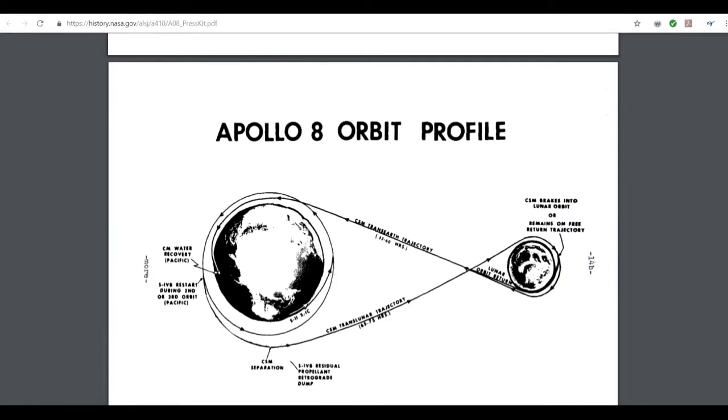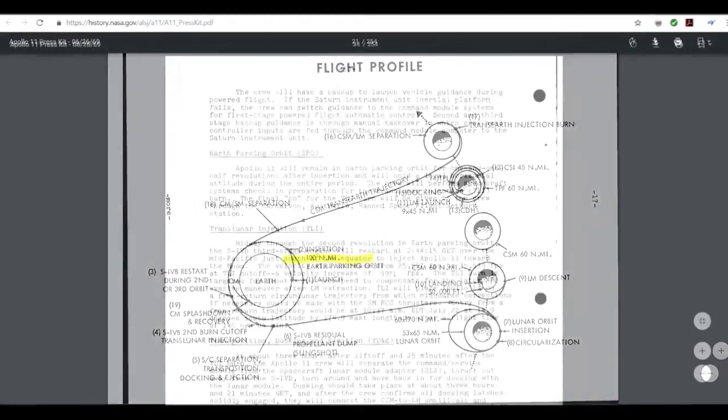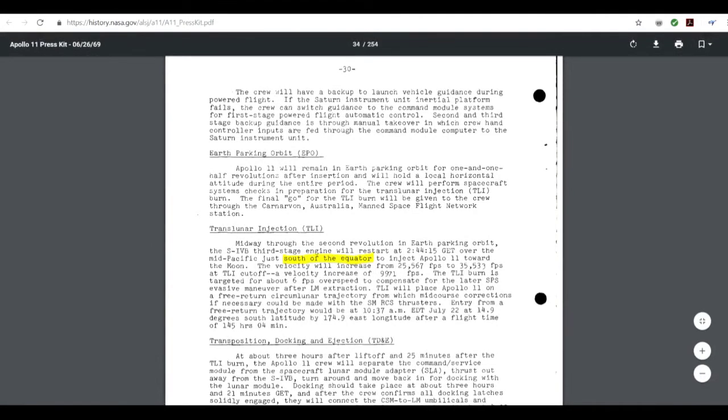Take this image from the Apollo 8 press kit, page 21. We are told that the various Apollo missions all traveled on basically the same course. The Apollo 11 press kit has a similar image on page 9. And then, when you dive in deeper, which you have to do, you find on page 34 where they describe the trajectory the spacecraft will take once it starts its translunar injection from the Earth. Parking orbit is just south of the equator in the South Pacific.